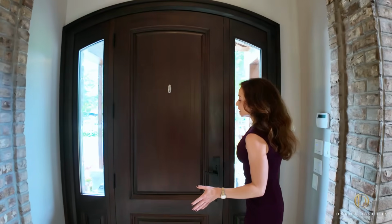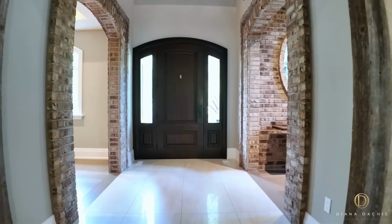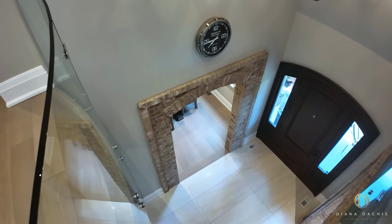The journey to the interior begins with this mahogany entry door. Now, it's something pictures can't convey, but you can tell it's made really well by the weight of it. It's super solid. It creates a great first impression walking in.